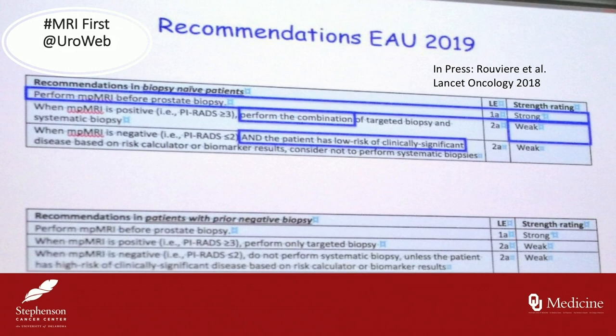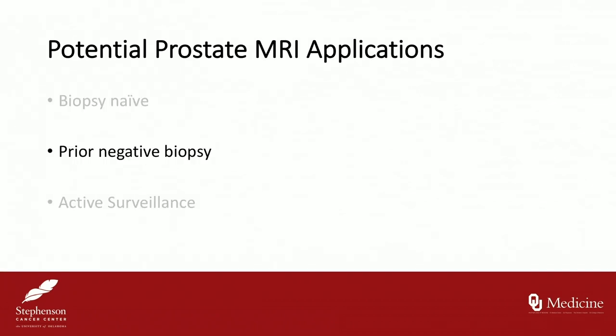isn't as good because, if you remember, they omitted some. What we don't know is what happens to that 30% or so that go on to just be observed, and so that's a study waiting to happen. And then they say when the MRI is negative and the patient is low risk, you might consider other parameters like PSA density, some biomarkers, and possibly omit the biopsy. But the strength of the evidence for that isn't as good.